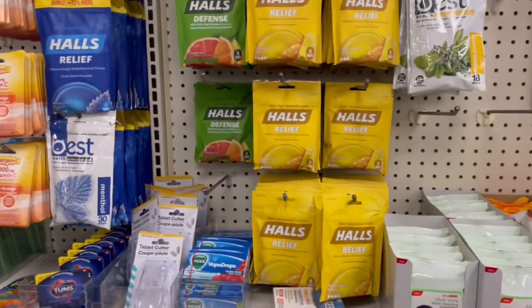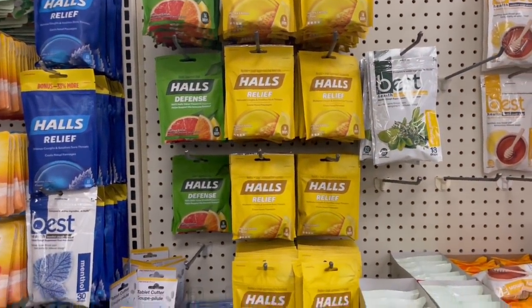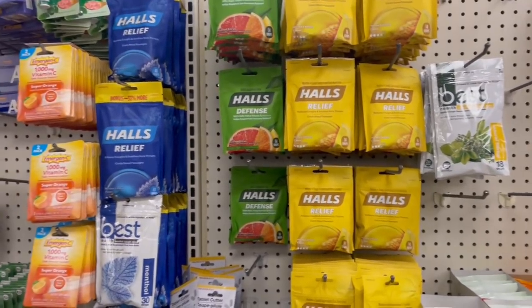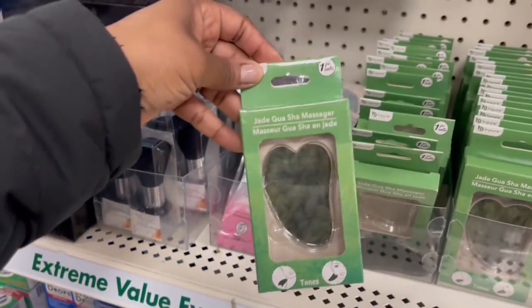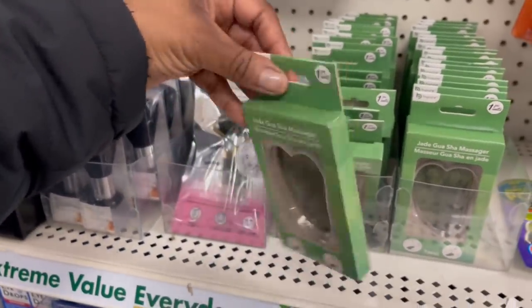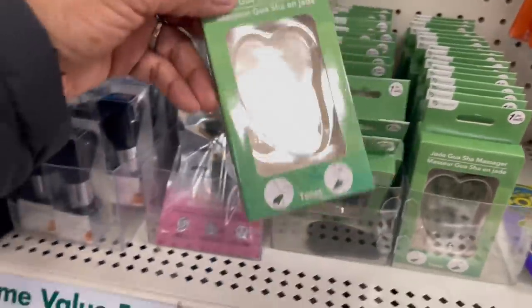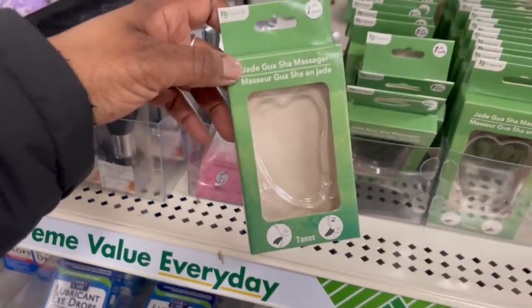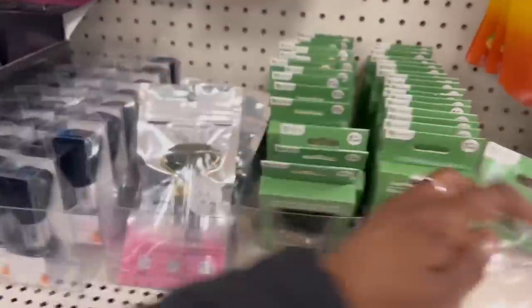Oh, you know what I'm looking for? The Halls that has the little pack of Halls in it. I don't see them here. I saw the bestie with them. Oh, this is that jade roller. Looks like a heart. It's another one out there, right? I haven't seen that. So they got that going on. Oh, wait. Oh, girl, I thought this was it. They took it out of here. I'm like, oh, it's a clear one. Girl, ain't nothing in there. Let me put that to the side.